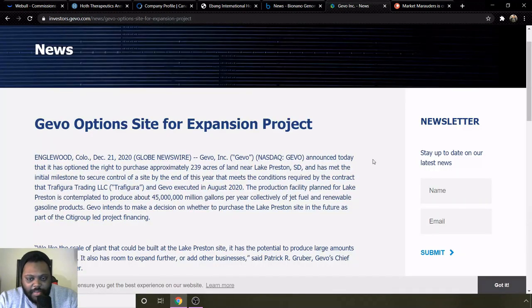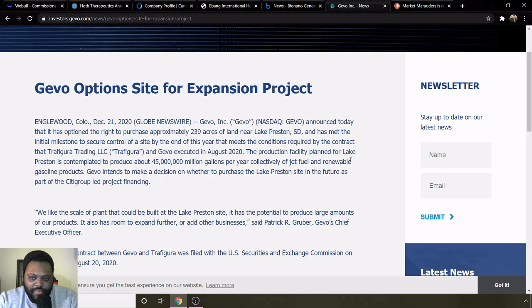Background information on them. This is just the old news from the last time I reviewed it. It's the same news that they acquired 239 acres of land in Preston, South Dakota, which met the initial milestone of securing control of the site by the end of the year and meets conditions required by the contract of Trafigura. I hope I'm saying that right. Trading LLC and GEVO executed, or GEVO, however you would pronounce that, in August 2020.